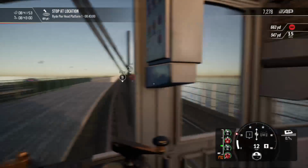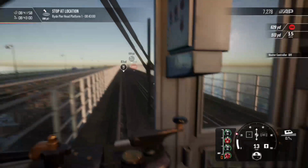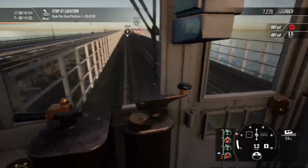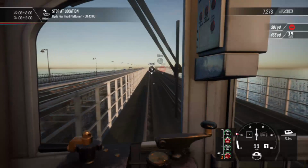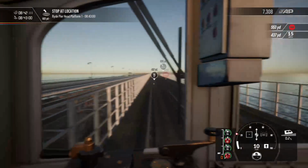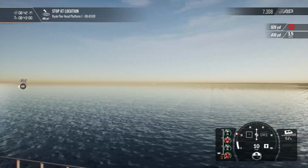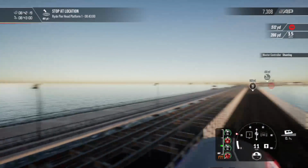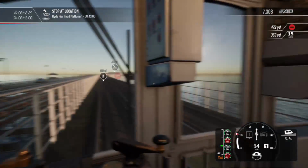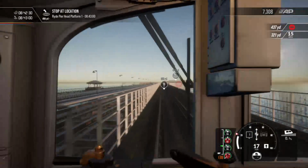You can only go one train. You won't see one leaving from there going on this route. It's always going to be on this one track here. Looks like the sun's still kind of coming up. There's a bit of haze there in the distance. But you could drive out on the pier as well.